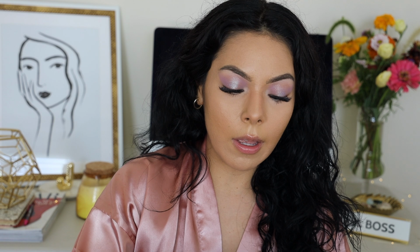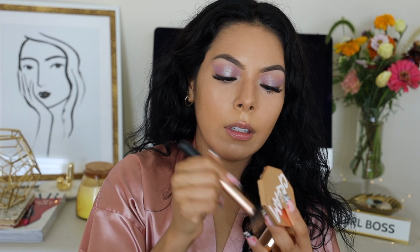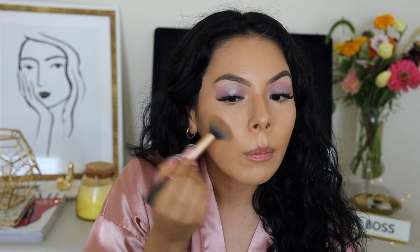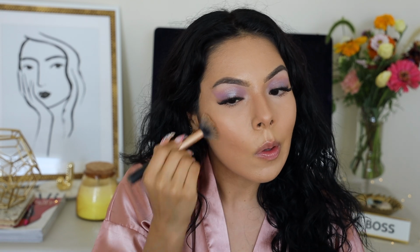Now we're going to go in with a little bit of cream. This one is the cream bronzer. I'm gonna be taking a little bit of that with this Real Techniques brush that I just kind of let do its thing. And we're gonna be just kind of slightly contouring the cheekbones, just slightly, because I will be going in over it with blush, but I just kind of want to structure out the cheekbone.